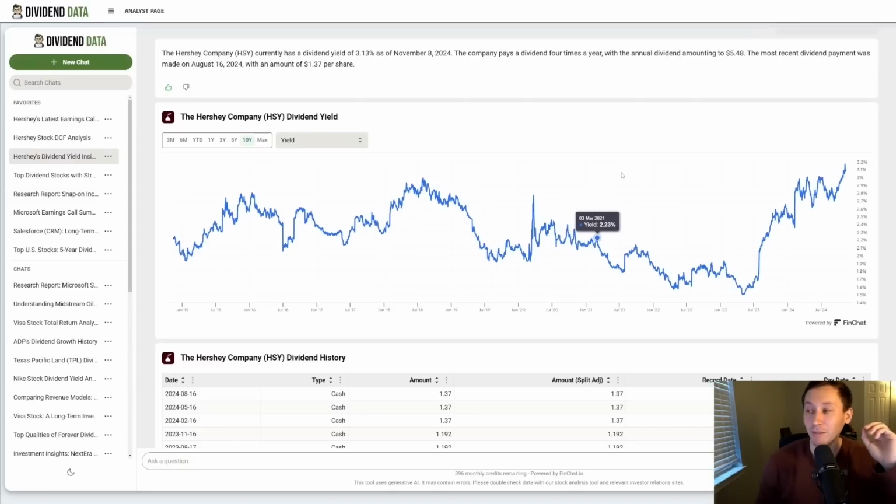And as I mentioned at the beginning of the video, this stock price decline has given Hershey the highest dividend yield in the past decade. So purely from a dividend perspective, if you're an investor who's very focused on dividend income, Hershey is probably one of the most reliable yielding stocks with decently high dividend growth. So right now would probably be a great time to buy from the dividend perspective.